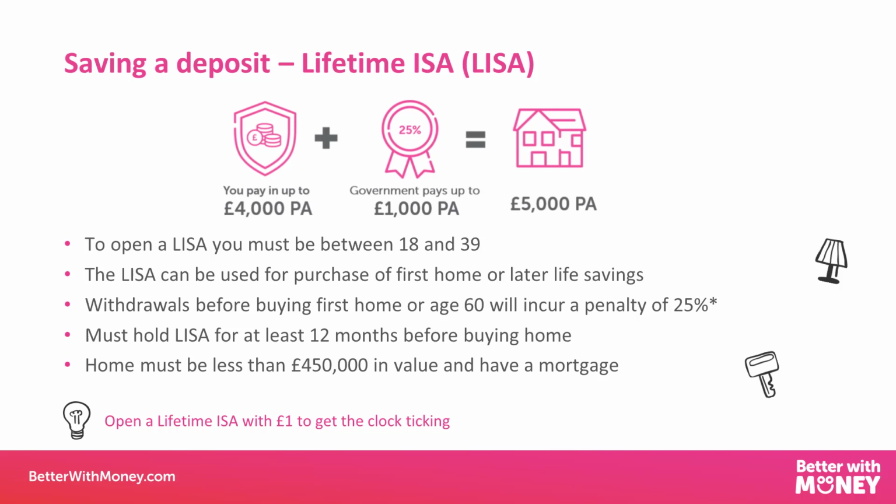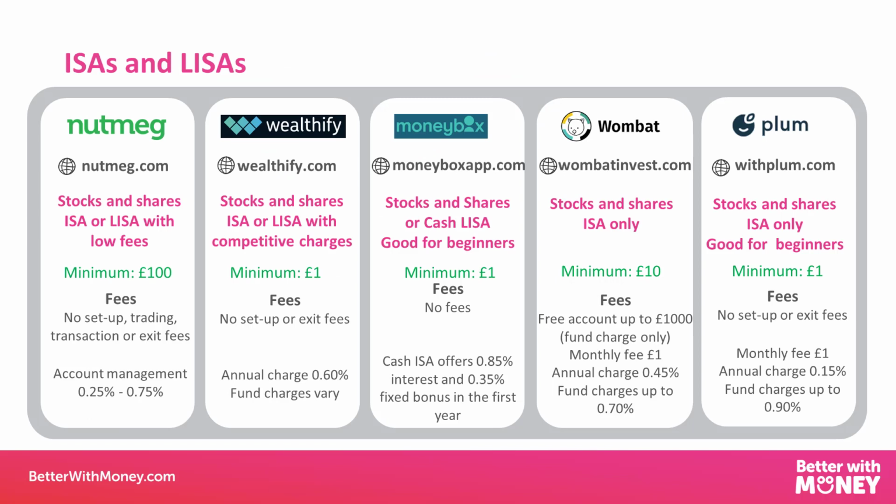place to save. Now, if you want to open an ISA or a lifetime ISA, most of the major banks offer these, but their fees are sometimes higher than some of the app-based providers out there. And just like any other investments, you need to make sure that the fees you're paying for having that savings doesn't outweigh the interest or the investment returns that you're getting.